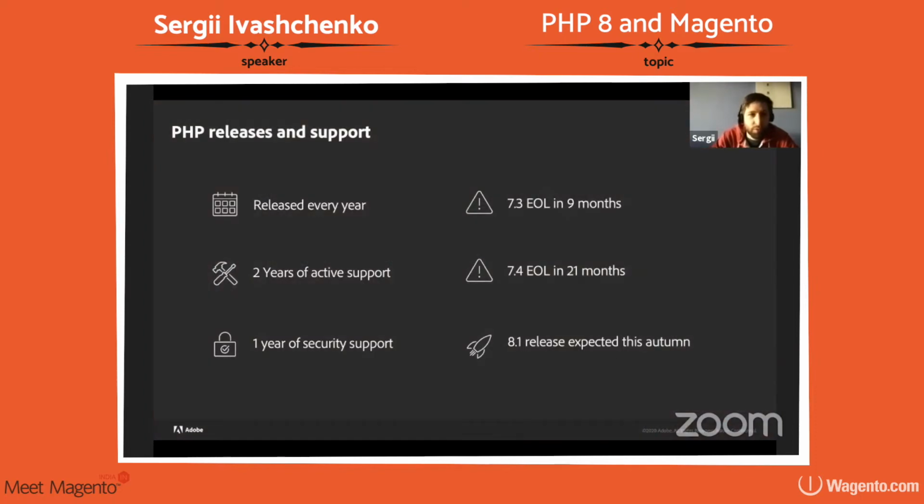So first, I would like to go quickly through the PHP releases and support, just to outline how important it is to keep an eye on PHP upgrades and keep an eye on your environments and stick to the latest PHP versions. So PHP is released every year, and once the new version is released, it has only 2 years of active support, and on top of that, 1 additional year of security-only support. That means that PHP 7.3 is reaching its end of life in just 9 months, and PHP 7.4 will reach end of active support in 9 months, and there will be 1 more year of security support only. And this autumn, we will already have PHP 8.1 in addition to PHP 8.0 we are now working on compatibility with.